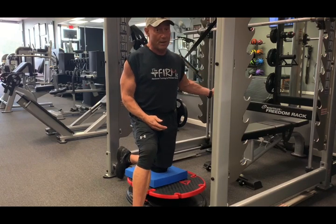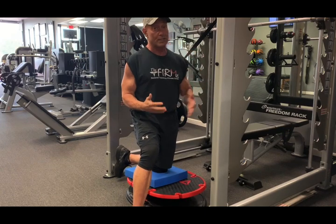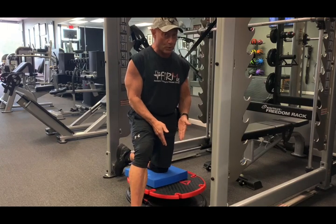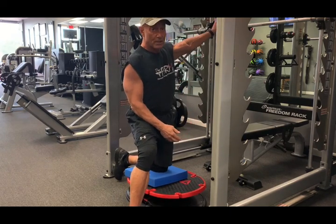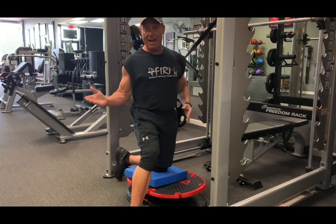This thing isn't going anywhere. Okay, so I can have some very heavy people use it, and the TRX is really using your body weight. Depending on where you put the angle of the core board, you can make it heavier. Obviously, if I move this towards the TRX where it's mounted, I'm going to be heavier. If I move it back, I'm going to be lighter.